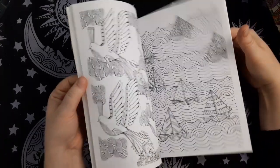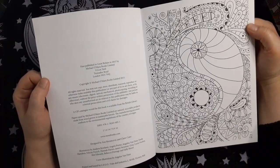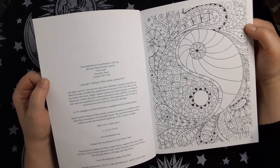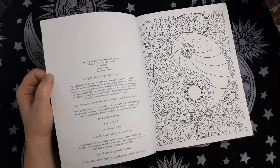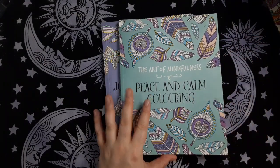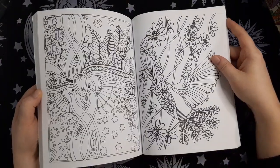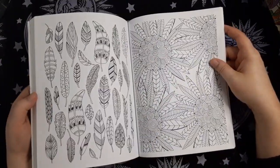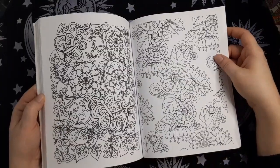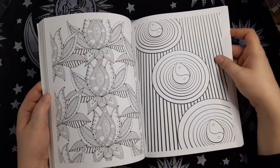I think that's Angela Porter again. Yeah, okay. I'm just now looking at this and realizing there's a whole bunch of artists in here, including Angela Porter. But I'm realizing there are similarities between these and the Posh coloring books because they're the same publisher. So, but yeah, there's just lots of interesting, different patterns and themes.